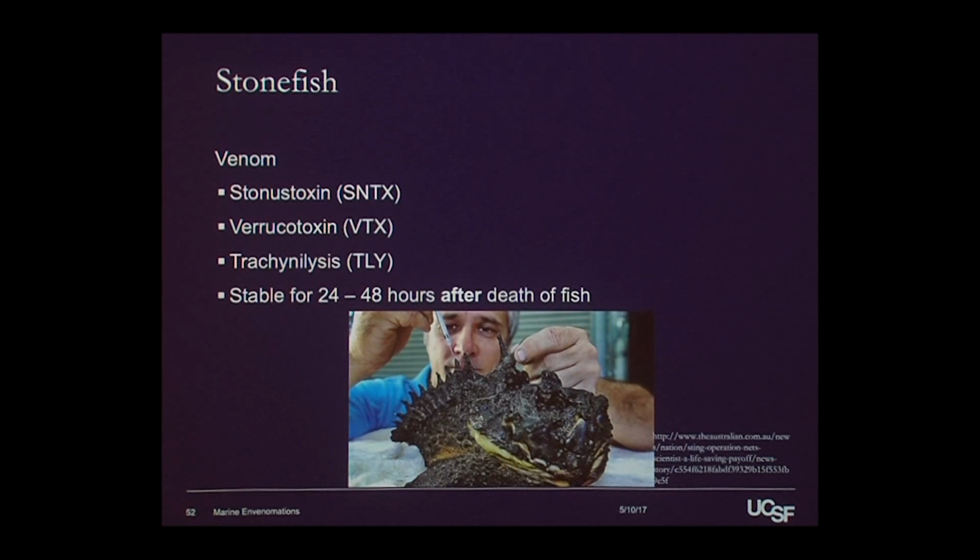What it contains is a bunch of different toxins. So again, we're not very creative people, so there's stonustoxin for the stonefish. Either way, there's a lot of different stuff in there that causes problems. But it's important to remember that these toxins are stable in these dorsal fin spines for 24 to 48 hours after the death of the fish. So even if you see one dead up on the beach, don't get close to it or touch it with your bare hands because the spines can still envenomate you.